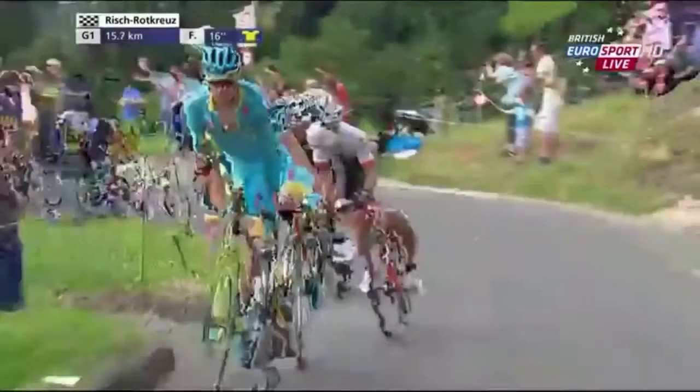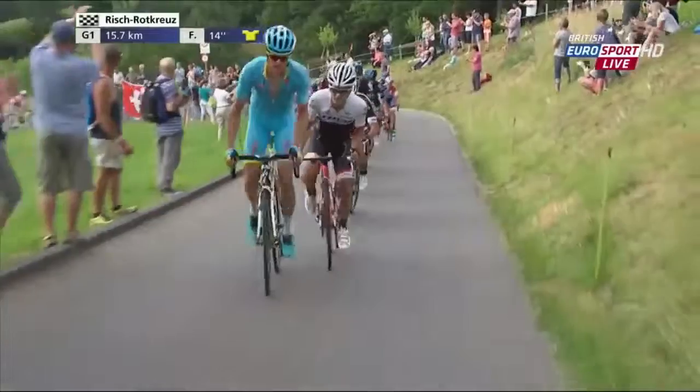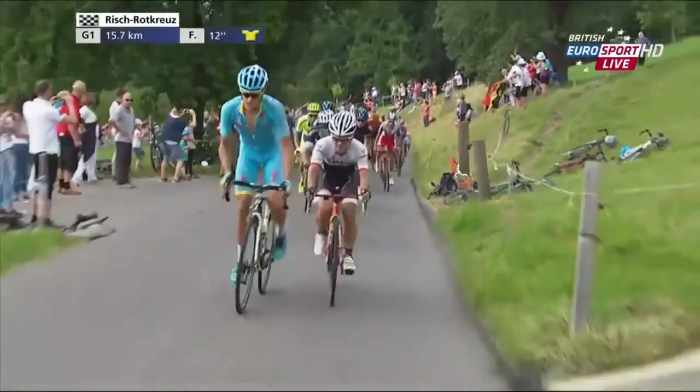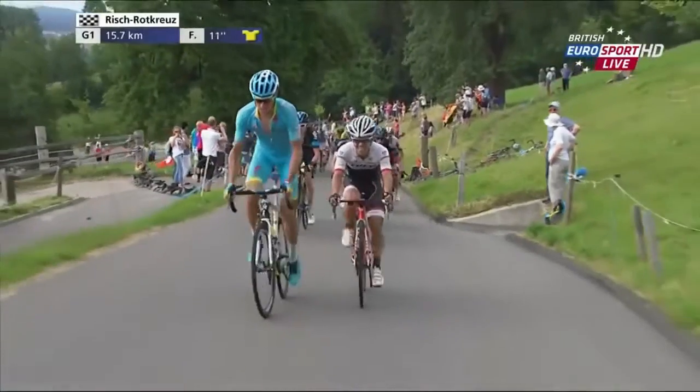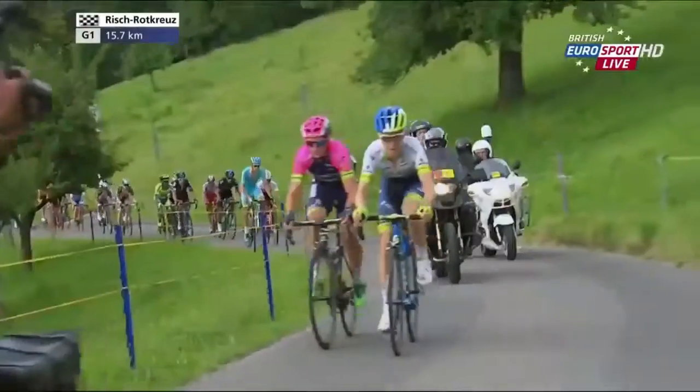Kilos now. Over the winter, he's been training at altitude. Astana have looked to him to try and win this race overall, and look at what he's doing. He's got the diminutive Julian Arredondo from Trek Factory Racing to this right-hand side. This is an impressive display, but look how fit and lean this man is on the left-hand side in blue.